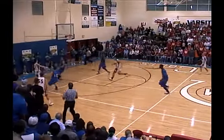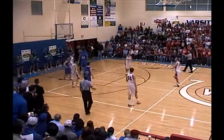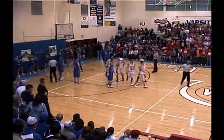Trying to hit Stephen Brooks down court. He's got it. Underneath the Coker. Puts it up. No good, but he's going to draw a foul on York Downey, I believe.